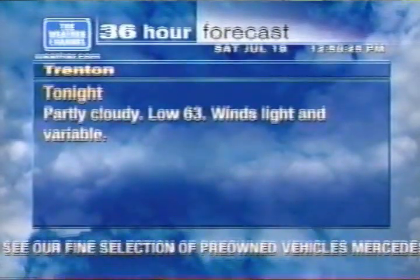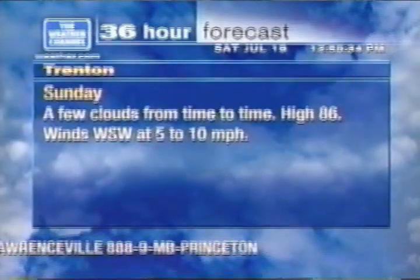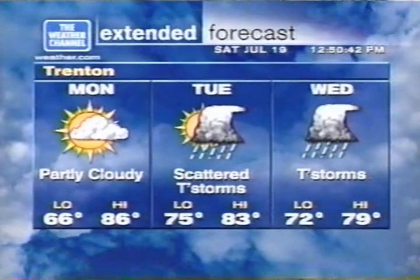The forecast for your area. Your extended forecast.